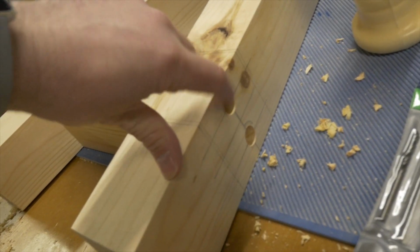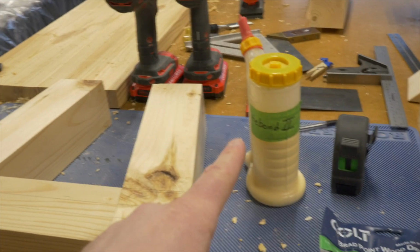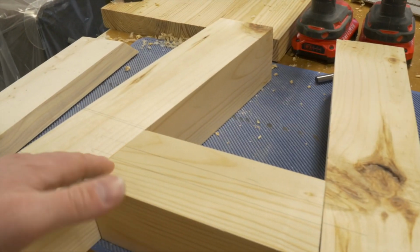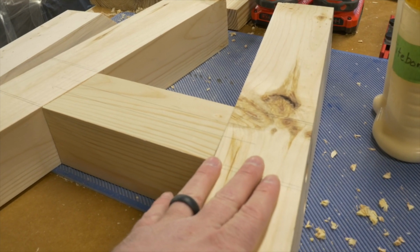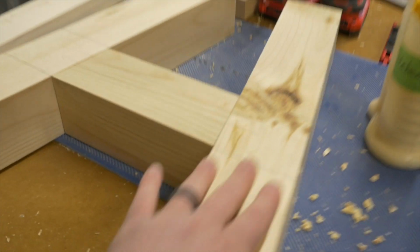All right, so now that I got my holes pre-drilled, I'm gonna glue them up with some Titebond and then screw in the screws. Or is it drill in the screws? Drive in the screws, yeah. I think that's what people say.